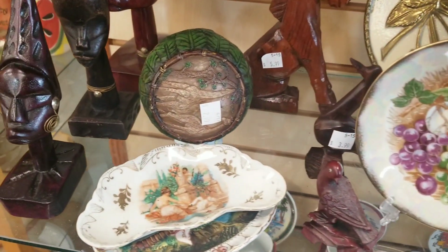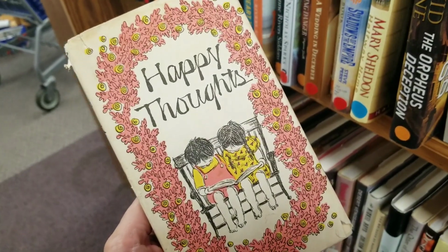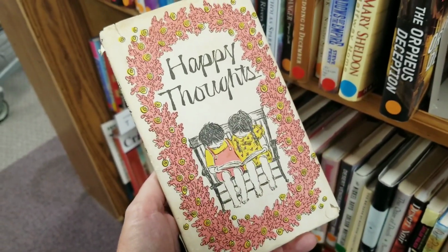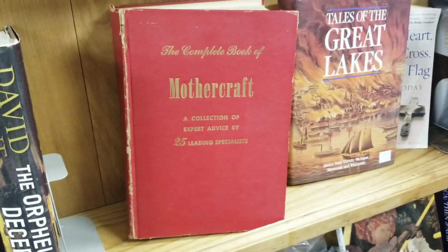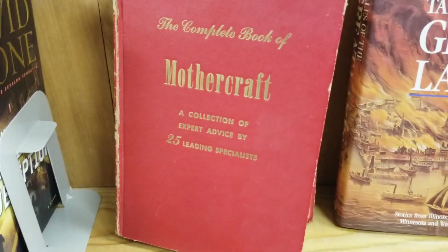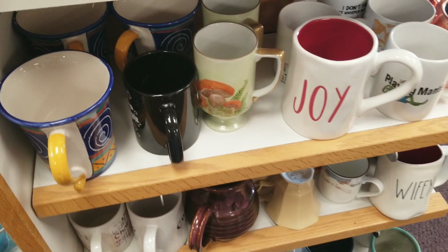The first thing I'm going to show you guys is a cute little poetry book I grabbed. I'll just be keeping this for myself. The graphics are great. The poems are great. So I did decide to grab that. I think hardback books are $2. I did get kind of a laugh out of this Mothercraft book. It's a book about mothering, and it was a huge, huge book. It probably weighed 50 pounds.